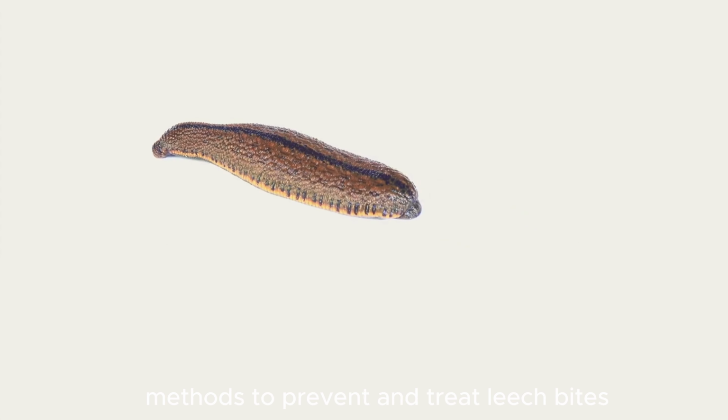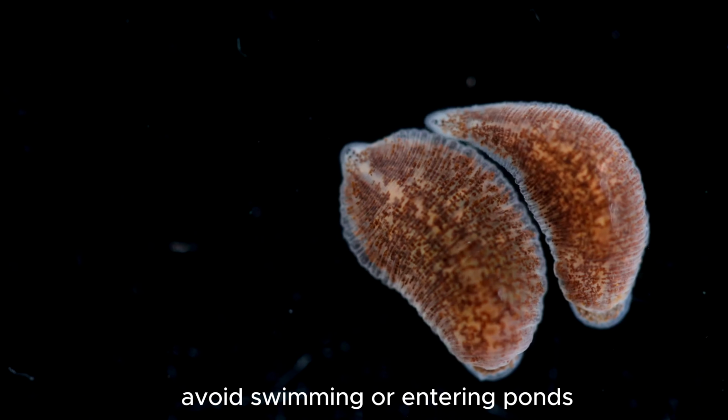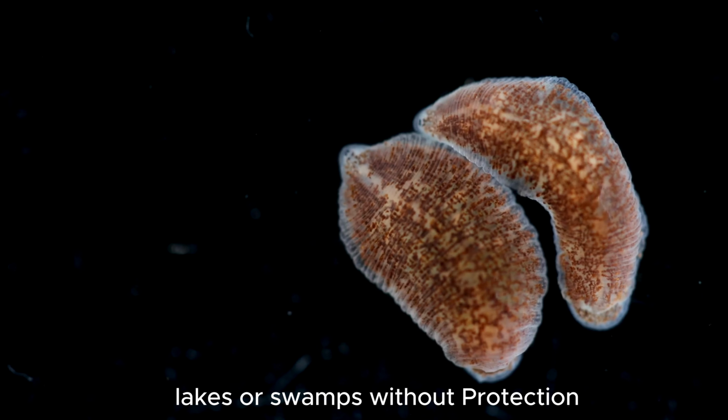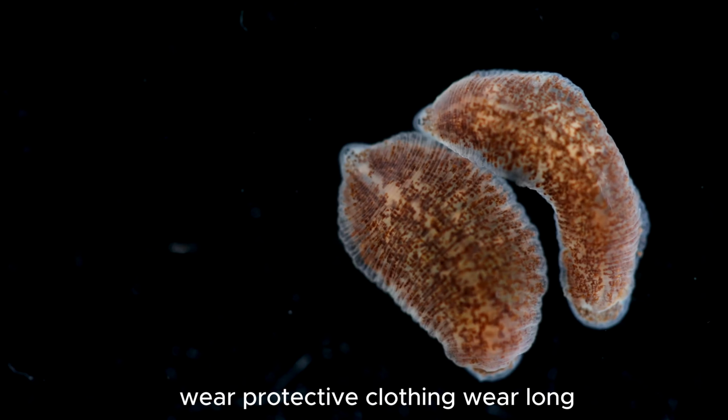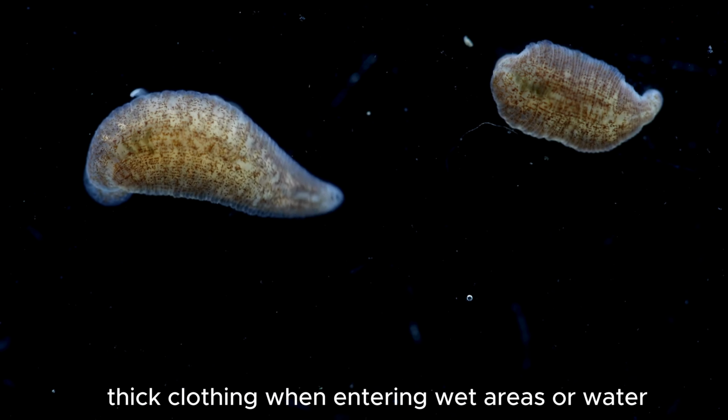Methods to prevent and treat leech bites. Avoid waters with leeches. Avoid swimming or entering ponds, lakes, or swamps without protection. Wear protective clothing. Wear long, thick clothing when entering wet areas or water.